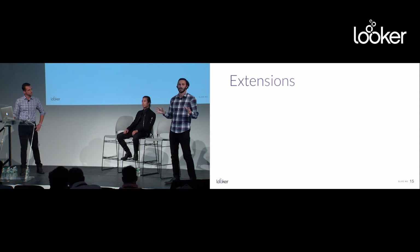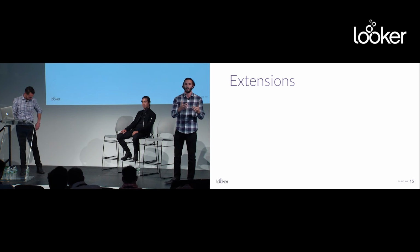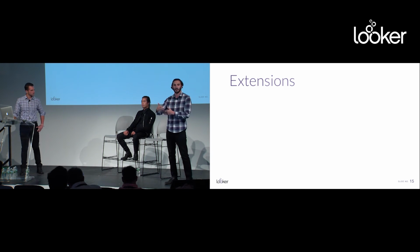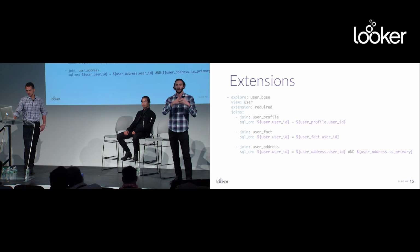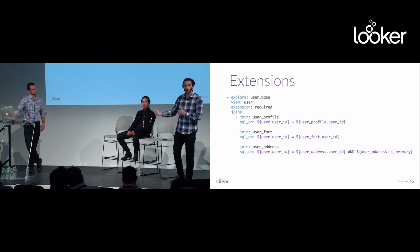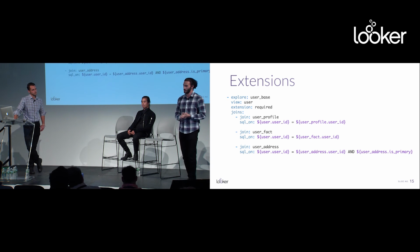Really, the whole purpose of extension was to enable this idea of not having to repeat yourself. It's about taking pieces of LookML and extending them so that you can either add to them or tweak them, but without having to repeat yourself. And so you can either do this on a view basis, where you extend a view and then reuse its fields for another use case, or you can use it on an Explorer. So here's an example of how I would extend an Explorer.